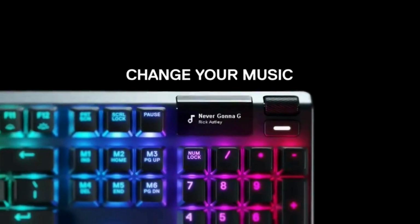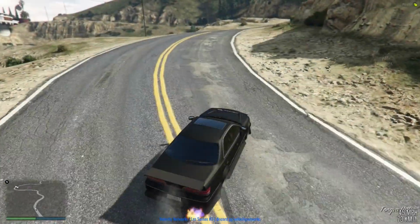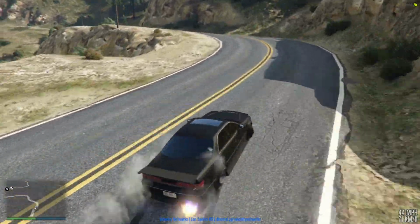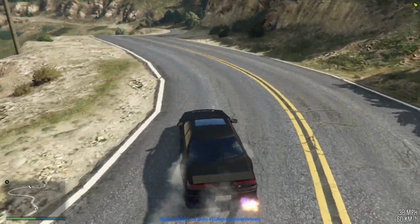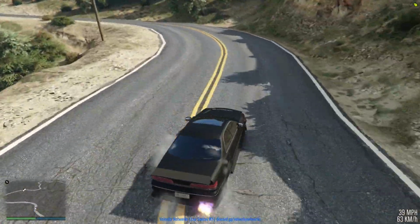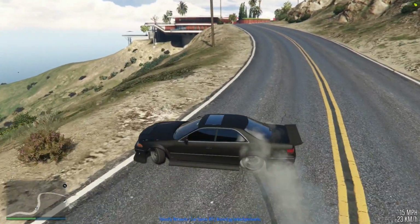The keyboard also includes an OLED smart display, an integrated command center for adjusting settings and tracking on-the-fly info straight from your game, Spotify, or Discord, which you can find near the top right of the keyboard. Believe it or not, it's made out of aircraft-grade aluminum, built to last a lifetime. You can literally bring this keyboard to your grave and it'll still work.